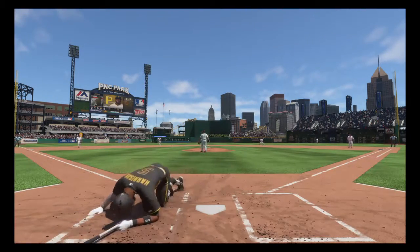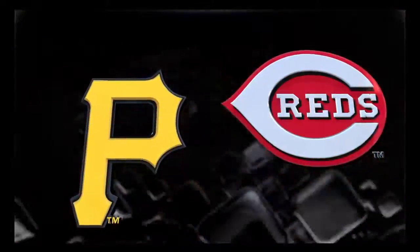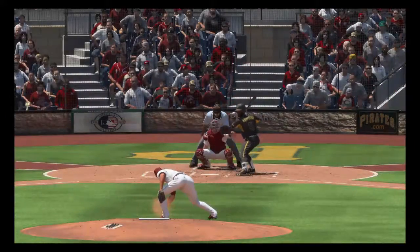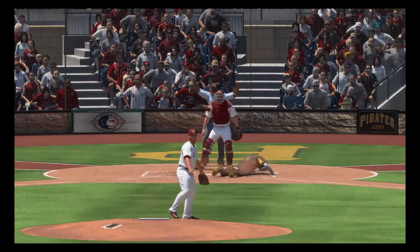And look out as that fastball ran in and got him. Ouch, bang. Oh, that's the last thing you want to do, is put a guy on base right before you got to face a great slugger at the plate. Well, that ain't going to make things easier.